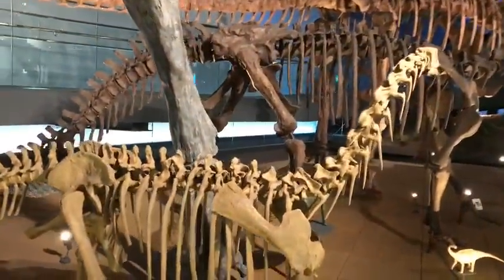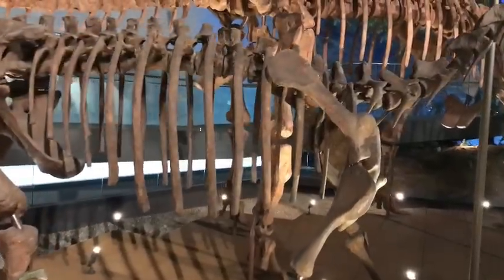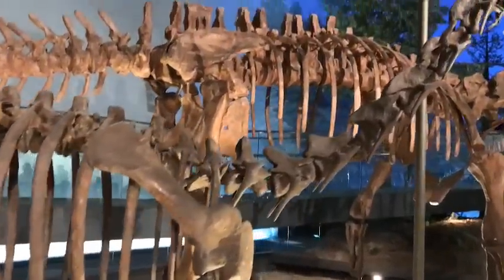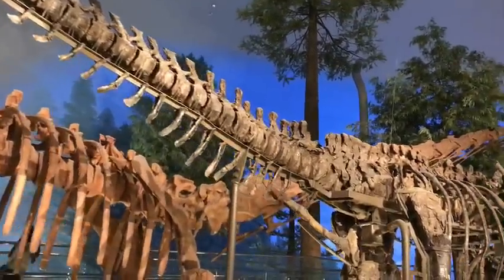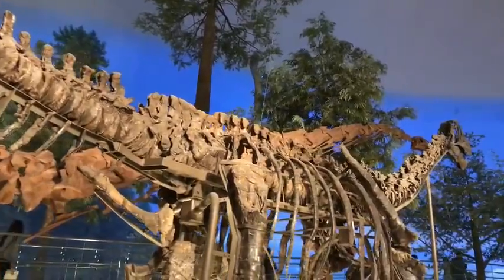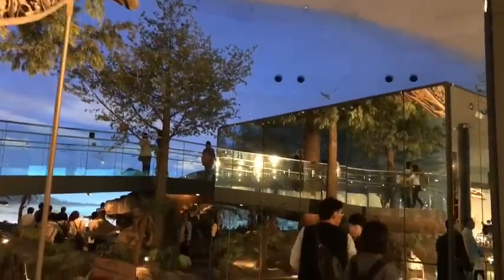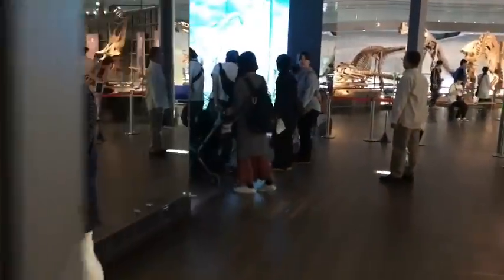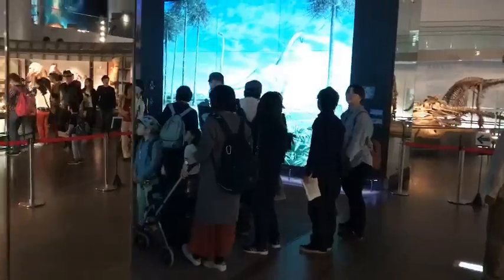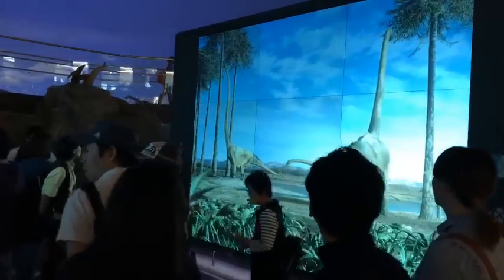So I'm just gonna walk through now this area of the museum. All the signs are in Japanese and English, so you get to read what they are. This I thought was really cool. You can see a sort of a two-sided video. The dinosaurs walk through you. This is really cool.